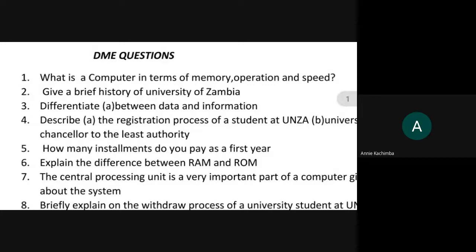A computer, just like I said, works or operates on specific data. There is the issue of fetch, decode, and execute. That process basically is the operation I'm talking about. Mainly, I'm just talking about the operation that the CPU does.